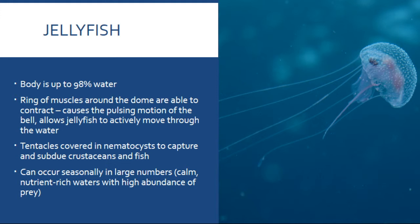Next, we have our jellyfish. So jellyfish, their body is actually made up of 98% water. They've got a ring of muscles around the dome. So kind of in this area here, just on the underside of that dome, that's where the mouth is. So that's where the muscles are. And those muscles contract and relax, and that is how the jellyfish is able to actively move through the water from that pulsing motion of that dome.